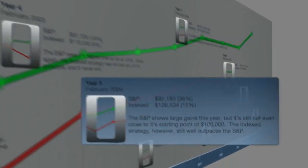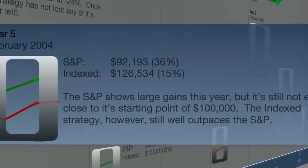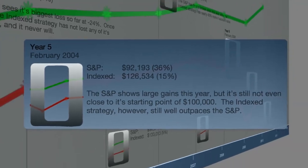So here, if we zoom back in and go to year five, we see a big rebound. The S&P rose 36% while the index strategy was capped at 15%. Remember, it has that cap. But look at the difference. The S&P is still not even close to its starting point of $100,000, while the index strategy is outpacing the S&P by almost $35,000 in year five alone.